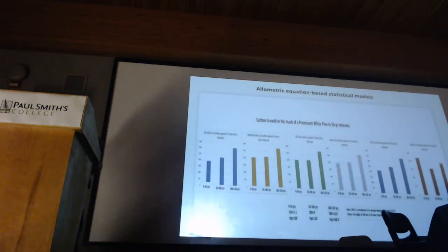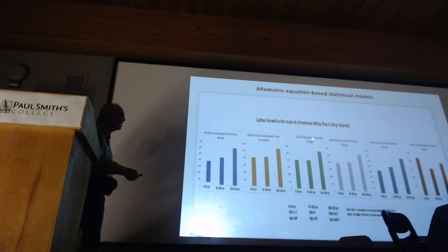Now, what I'd like to do is turn toward individual models, those professional models as I would call them, and look at the carbon growth of a prominent pine. In this particular case, a white pine, in 50-year increments, you see how it works on these individual models. Okay, if you look here, you have FIA, you have Westfall, I'm sorry, Jim Westfall, and Scott model. That was a taper model converted to volume here, pure volume. That was Clark, Souter, and Schlegel from the southeast. Anyway, these are all different models.